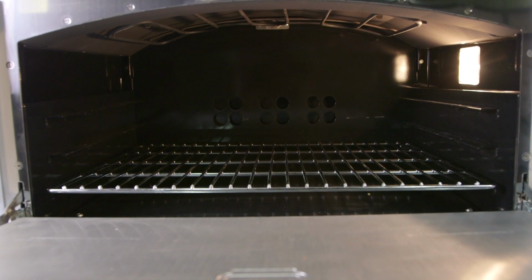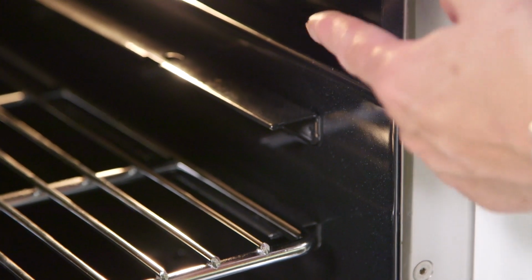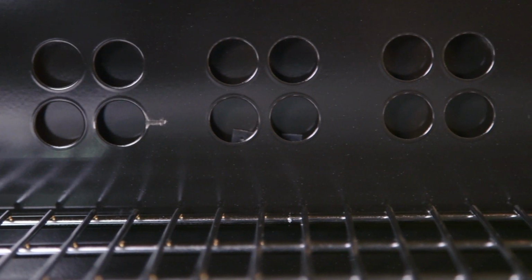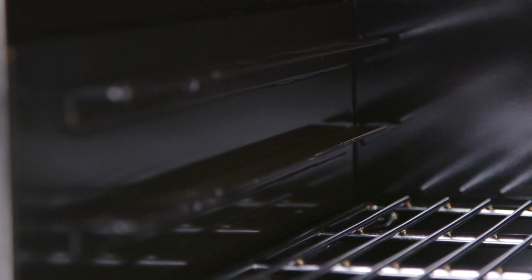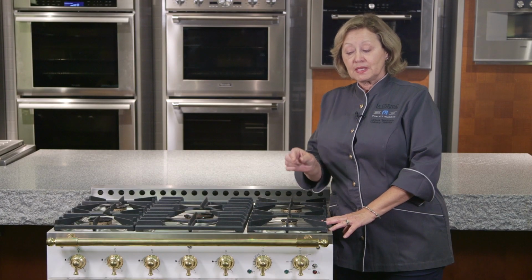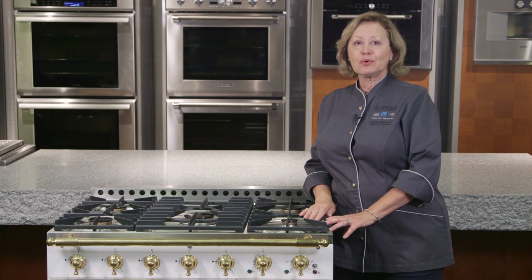Inside the oven, you'll see that there are these double-sided walls. Now, these walls are really clever because it means you can load food up right to the side of the oven without risk of burning anything, because the heat is going to be on the other side of the wall.